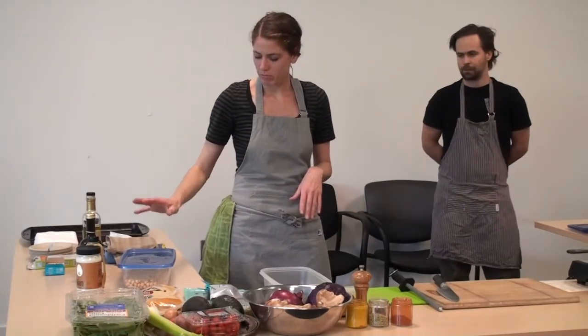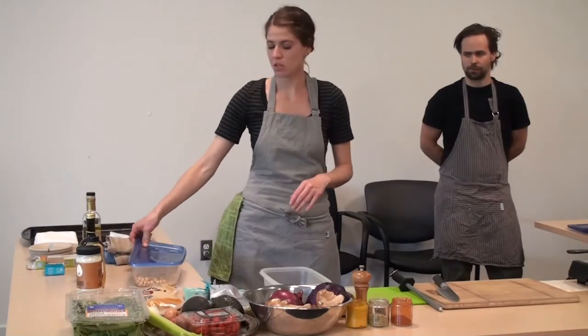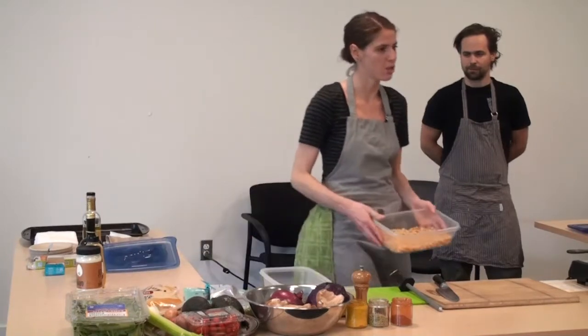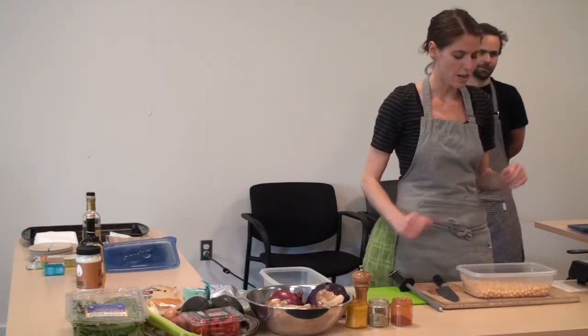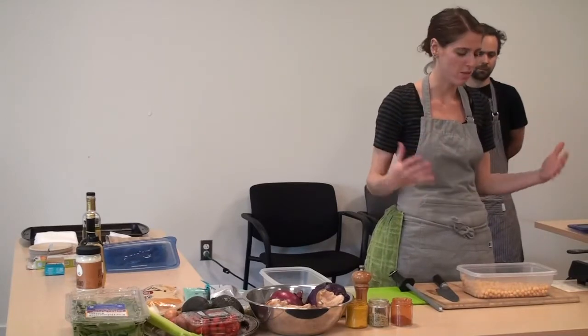So we're going to make this first. I just wanted to talk to you guys a little bit about cooking beans in general. These are chickpeas that are made from scratch. I don't know how many of you are soaking your beans and cooking them from scratch versus using canned. To be truthful and honest, I do buy canned beans, and no problem. I think that having canned beans on hand is totally fine.